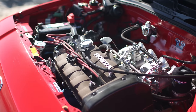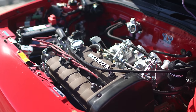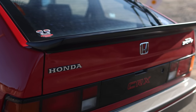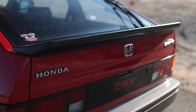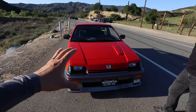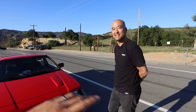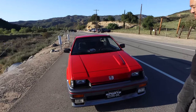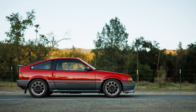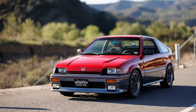So just sourcing all these parts was pretty challenging, but at the same time, I got to meet a lot of great people from the Honda community to gather these special parts. This really has a special place in so many people's hearts. Even just before we started rolling, people were riding by and they're like, oh, we had that, or they even guessed the year correctly. So this is a 1985 Honda CRX that was sold in the US. Yes, this is a US version.